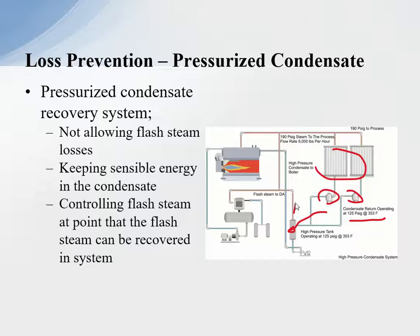Now, to consume the flash, we take the flash steam and we provide that to the deaerator because the deaerator needs steam to heat up the condensate coming back at atmospheric conditions and to make up water. So we're consuming the flash steam there.